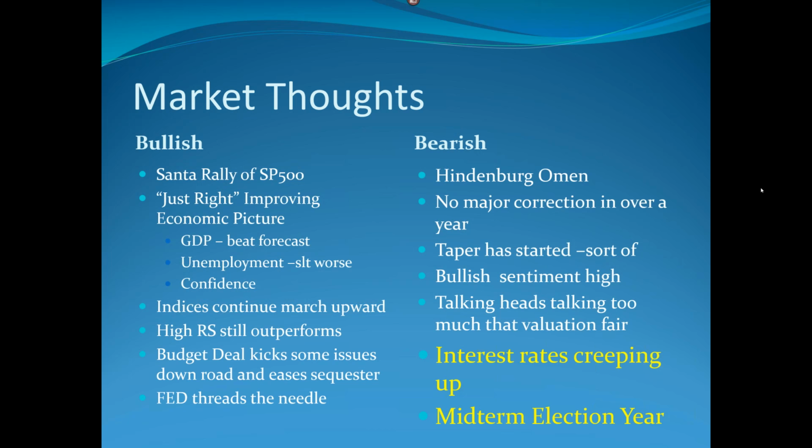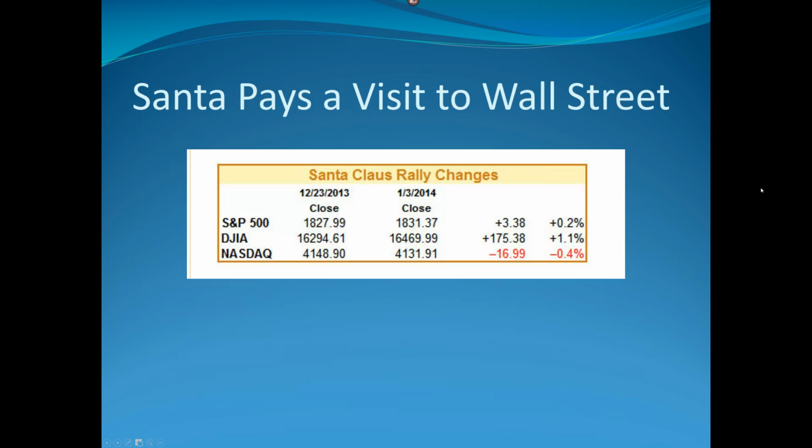But it's not my favorite tool for using. I mentioned the Santa rally. Apparently it's judged from, well, not apparently, it's the 23rd to the 3rd, and it's judged on the S&P 500, and the market has a 7 out of 10 chance of being up for the rest of the year when the Santa Claus rally is positive. I guess that's positive, but not very positive.